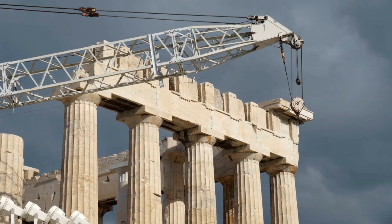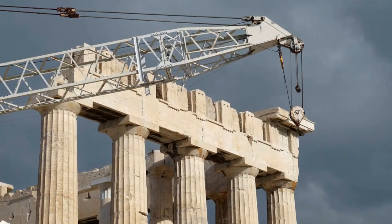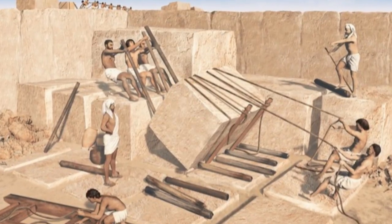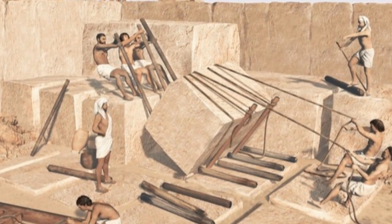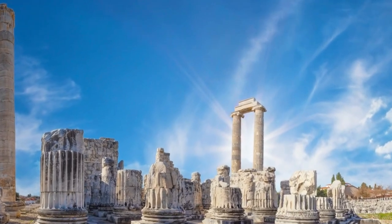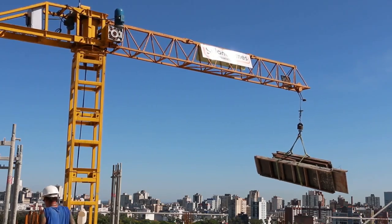Later, with the introduction of cranes and derricks, stones could be hoisted with ropes threaded through carved channels or around projecting bosses. Smaller blocks needed only simple lifting tools, but massive stones, like those at Didyma, required synchronized cranes to move. Interestingly, the Greeks never used mortar.